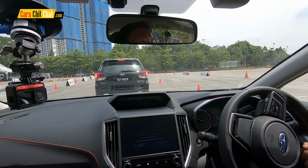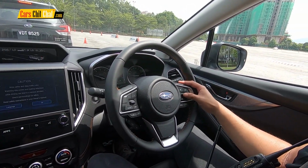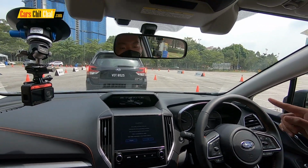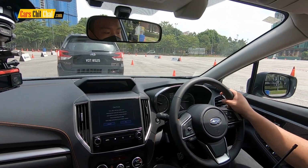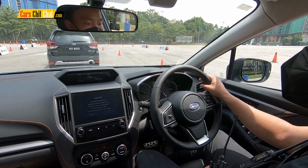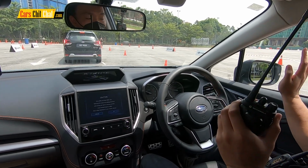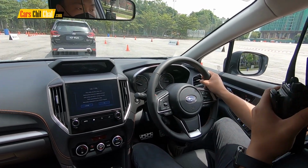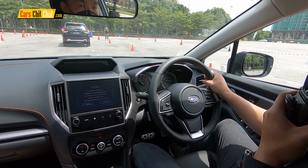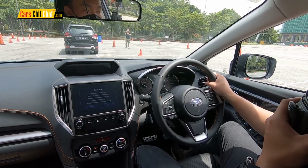Now I'm going to activate the adaptive cruise control. Okay, it's ready, and then it's hold. Let's simulate the traffic jam. The car goes. Stop. I'm not doing anything, I'm just holding. Go. And stop. And then go. And comes to a full stop.